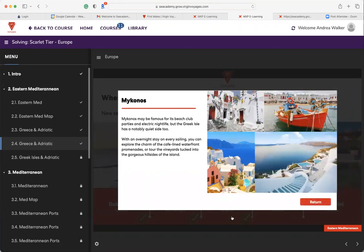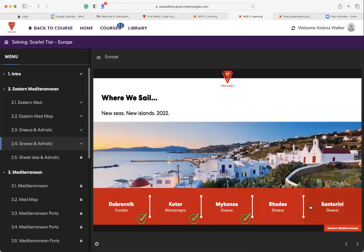Mykonos, Greece, is famous for its beach club parties and electric nightlife, but the Greek Isle has a notably quiet side too. There is an overnight stay on every sailing in Mykonos. You can explore the charm of the cafe-lined waterfront promenades, tour the vineyards tucked into the gorgeous hillside of the island.